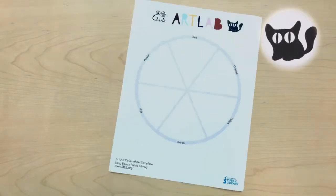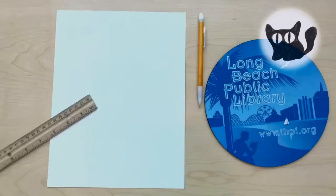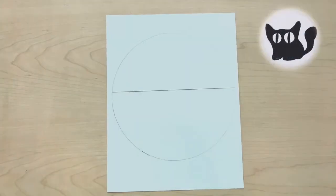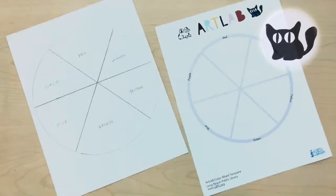To start, we need to either print our template, or you can draw yours by tracing anything round you've got around the house. Try a mouse pad or a clock. Look at the template. We have to see how you should label each section. Remember, it doesn't need to be perfect.